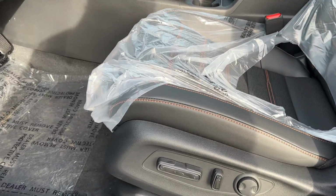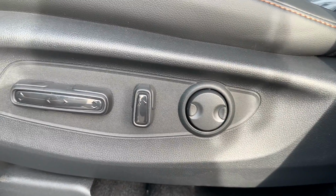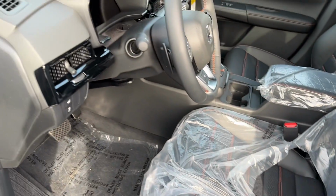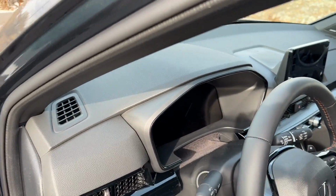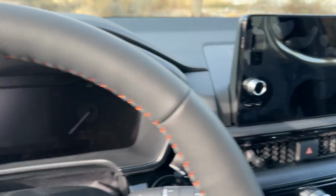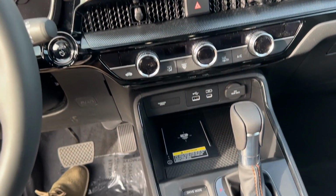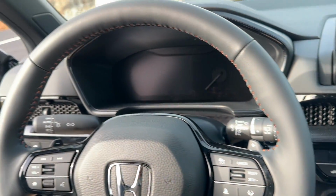You also have power seats with lumbar. Lumbar is only in and out, no longer up and down. So that's one thing to look out for. And let's get inside, kind of check this interior out. So like I said, I've done the EX, the EXL, and even the Sport Hybrid. So the interior should be very familiar.